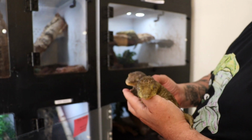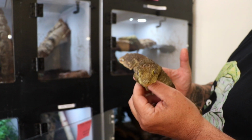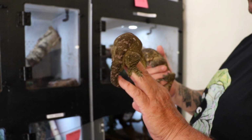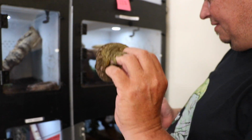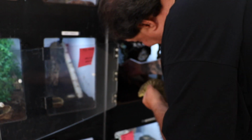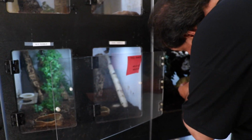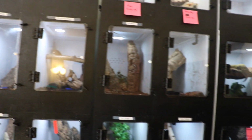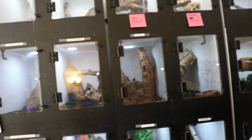But another pair, very, very good, very docile, very friendly. Oldest pair that I have. 13 years that I've had them. You know what I mean? And still producing eggs. Still producing eggs, so. Then we got over here, we'll start back over here.